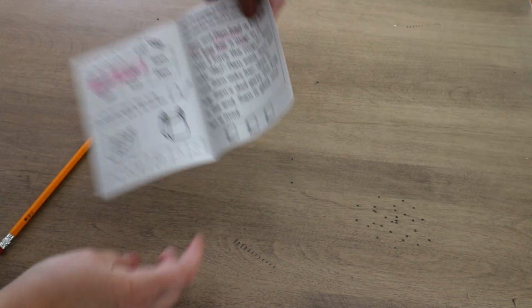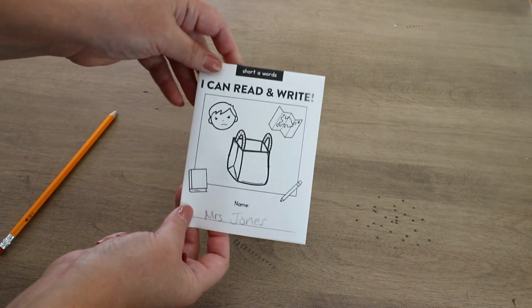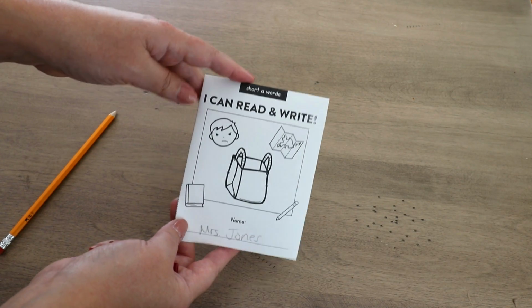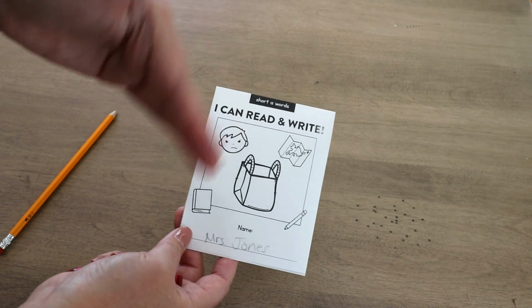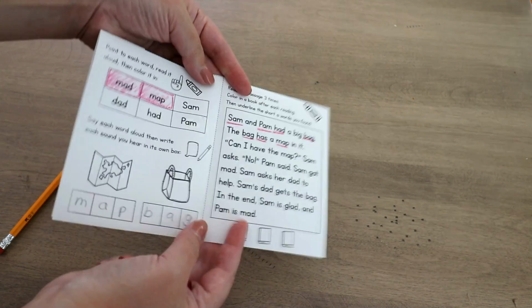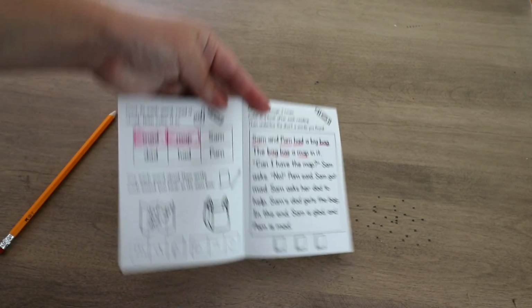So I love these little books. We have a ton of them coming out. There's basically going to be one for each of the skills that are also included in my 1-page decodables. So it'll walk through that whole phonics progression. And yeah, students will do each part. It's a lot of fun.